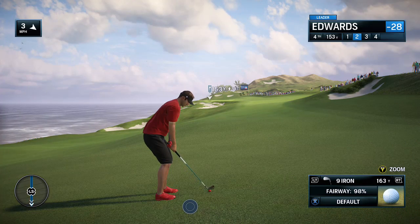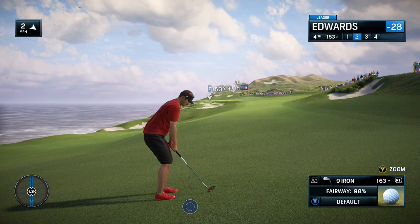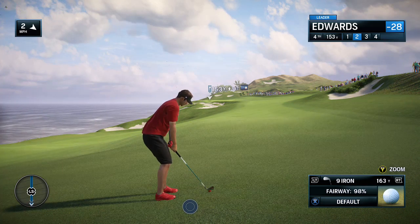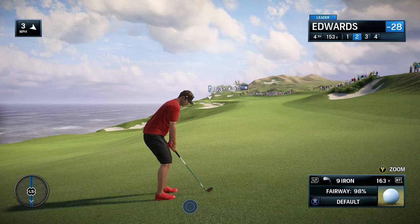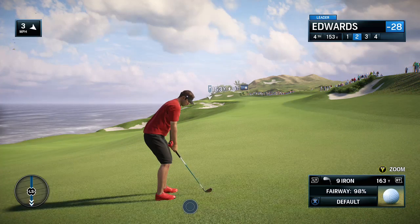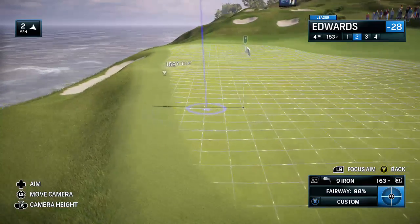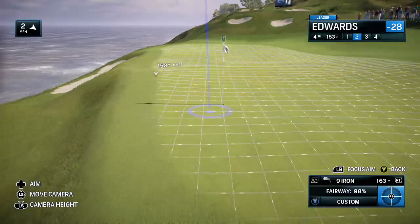Frank, it's really hard to believe that we are in Wisconsin because it looks like an old seaside links course from Scotland or Ireland. Well, Pete Dye spent a lot of time in Scotland in the early 1960s, and that's really where he learned his architecture from. So a lot of those features he's incorporated in Whistling Straits.